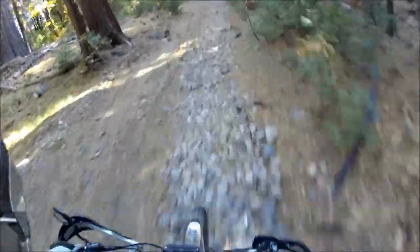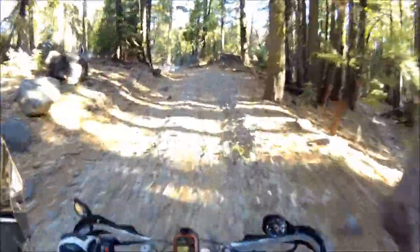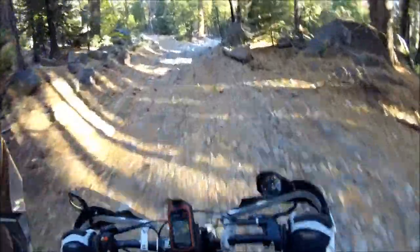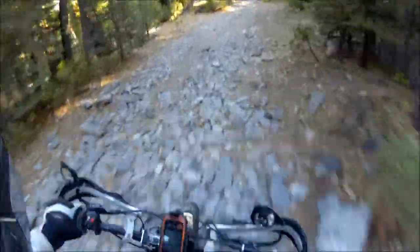Okay. Well, let's see if we can rip it back. Most of it was uphill, so you can see, with just a little more than 20% battery still, it still made it up this with a 62 sprocket. Not bad. Did really well.